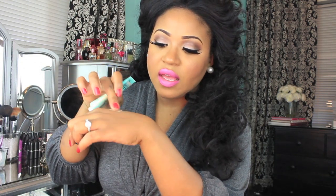I have some really large pores on my nose, but when I use this primer, I noticed that it really diminishes the appearance of them. This is what it looks like. It's not silicone based. Ooh, that is too much. It doesn't look silicone-y, and it's kind of a nude color, and it's just really soft and silky when you put it on your skin, and it makes your face really smooth, so when you apply your foundation it goes on really smooth. So yeah, the Porefessional was definitely a holy grail product in 2012, and I know it will be in 2013 as well.